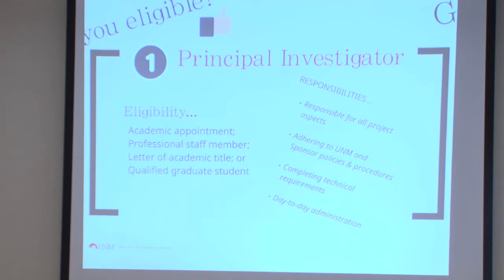We need to work with the agency, we need to see the solicitation, we need to review it, read it, and understand the requirements, and then we can help you do this. So what is a principal investigator? For those of you that haven't been one or are new to this, you're responsible for all aspects of the project, both scientific, budget, compliance, all of it.